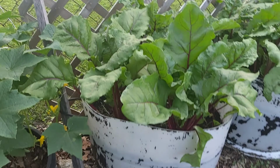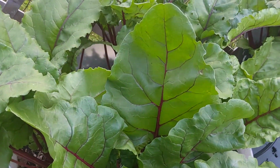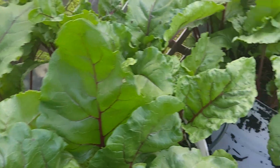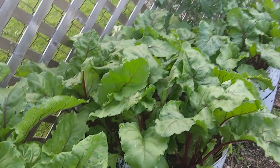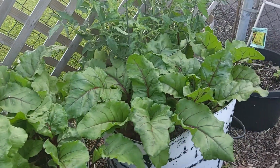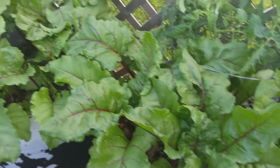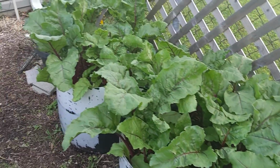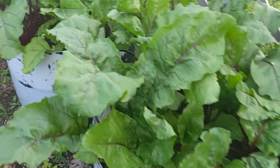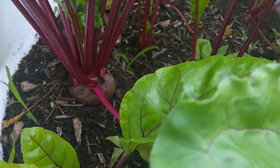Here's our beets. And these beet leaves are getting huge. They're doing pretty good too. These are the Detroit Dark Reds. So yeah, they're doing great. It took them a minute to come on, but once they started going, they're doing really good. See if I can get down in there, maybe get you a shot of a beet. There's a beet forming.